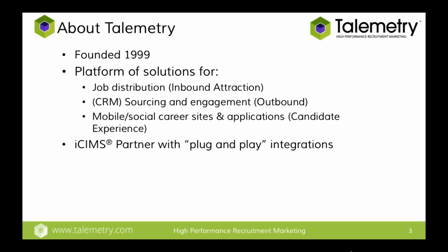All right. So Talemetry was founded in 1999. We offer a platform of solutions for getting more of the right candidates to apply for your jobs, right? So that starts with, from an inbound attraction standpoint, job distribution, getting your jobs out to social networks, job boards, recruiting agencies, digital ads, etc. We help you source and engage candidates, your outbound sourcing, where you're reaching out and finding the candidates that meet the opportunity that you're recruiting for. And we also provide a platform for hosting mobile and social optimized career sites and applications. So we deal with that candidate experience side of the recruitment marketing portion. And we are now an iCIMS partner, and we have developed some plug-and-play integrations that allow you to integrate and share information with your iCIMS recruiting platform.